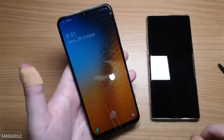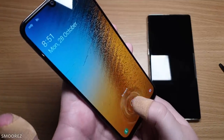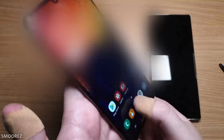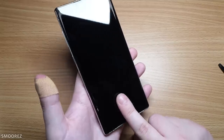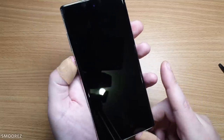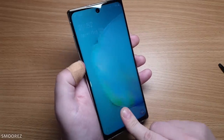Now I'm going to just jump to my fairly damaged A50 here. And when you use the fingerprint on this, you can see that the green light there for the optical sensor lights up to try and find your fingerprint, and then it obviously unlocks the device. This one here, though, there's no optical stuff going on here. Oh, come on. Even being fake, you're so slow. Come on. Usually these work.